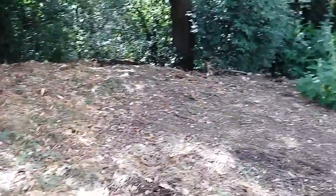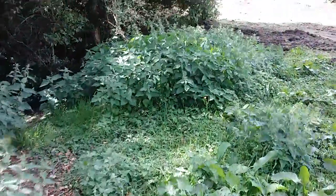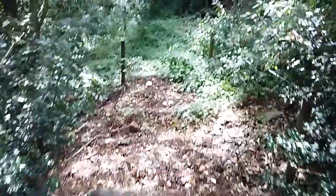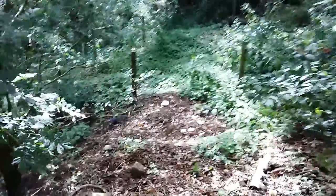But we've got this area here, and then I can't remember if you've seen these steps. So we've got these steps that Chris built that go down into the wood. The horses don't like them, they don't really use them at the moment, but the track will hopefully encourage them and force them to use them, basically.